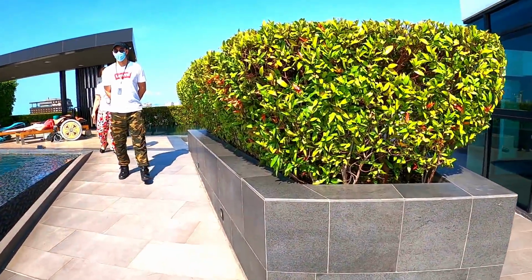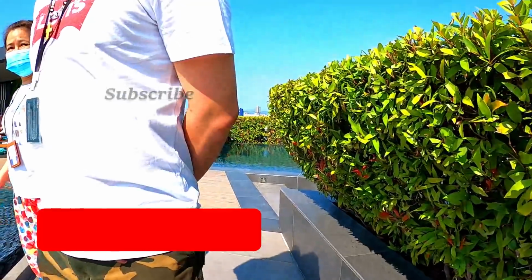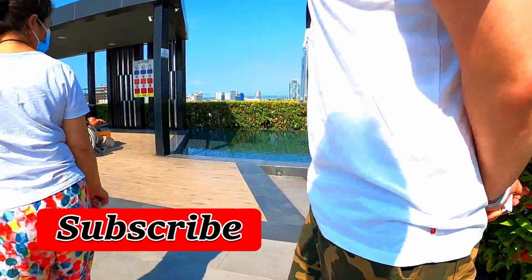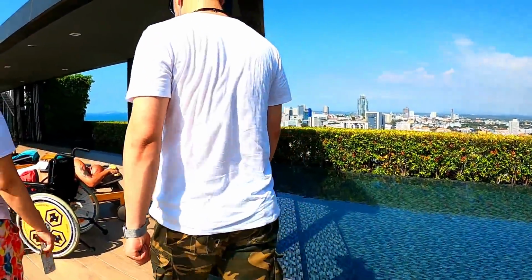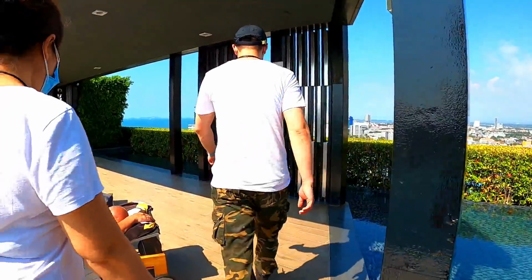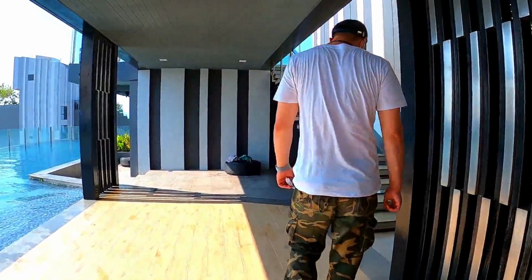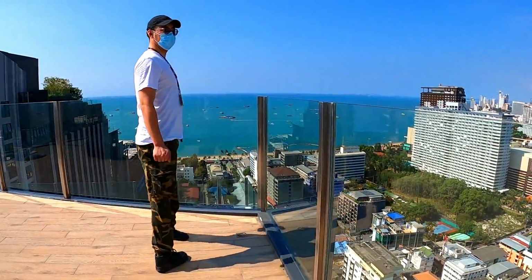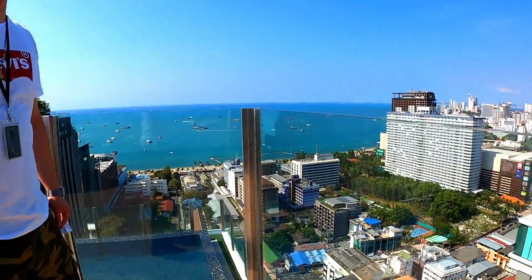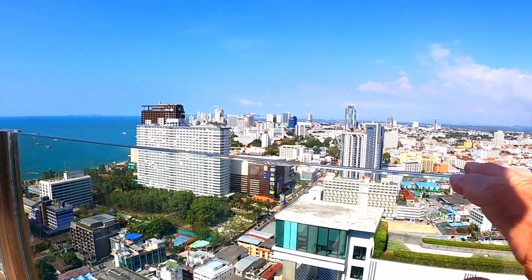Very good view, isn't it? Yeah, maybe that stage has a better view. What, go upstairs? Yeah, you want to have a look? Yeah, why not? Okay. You can see the whole Pattaya. Wow. Yeah. Amazing.